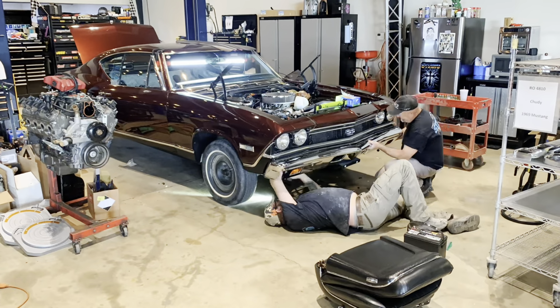We leave the engine and trans on and together, but let me show you a little bit what we got going on with that one. We'll time lapse it. This will be quicker for you to see. All right, guys, they're gonna rip this thing apart.